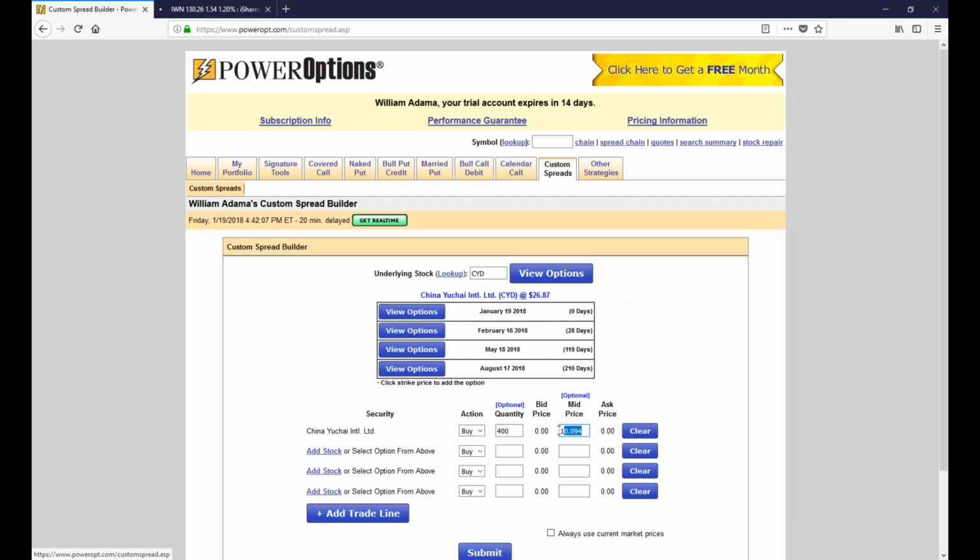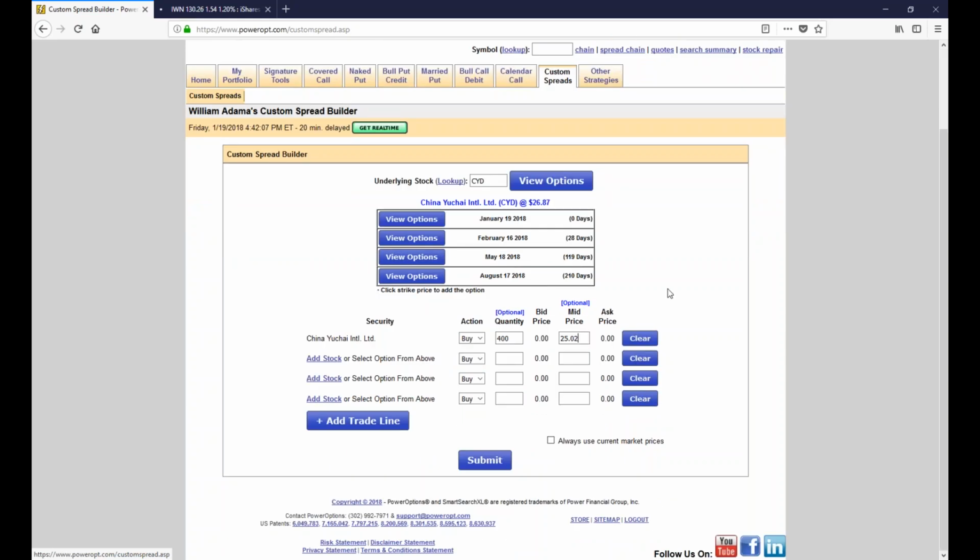Oh, okay, I'm sorry. So that would be a price of about 25 for 400? Oh, yeah, no, I'm sorry, that's right. I'm working the math backwards in my head. I'll put in 25.02, I think, is about your cost per share to be 10,000. Right now it's worth 10,744. It should be higher than that, shouldn't it, if you have 400 shares?